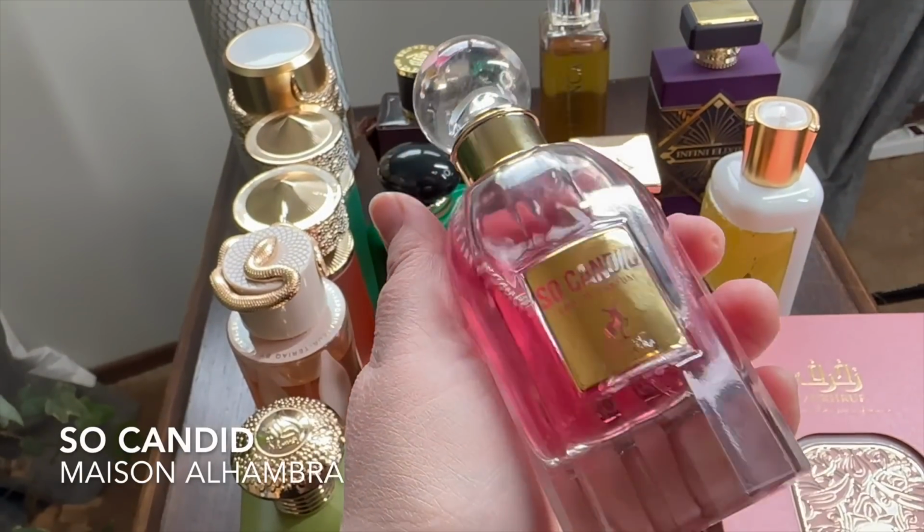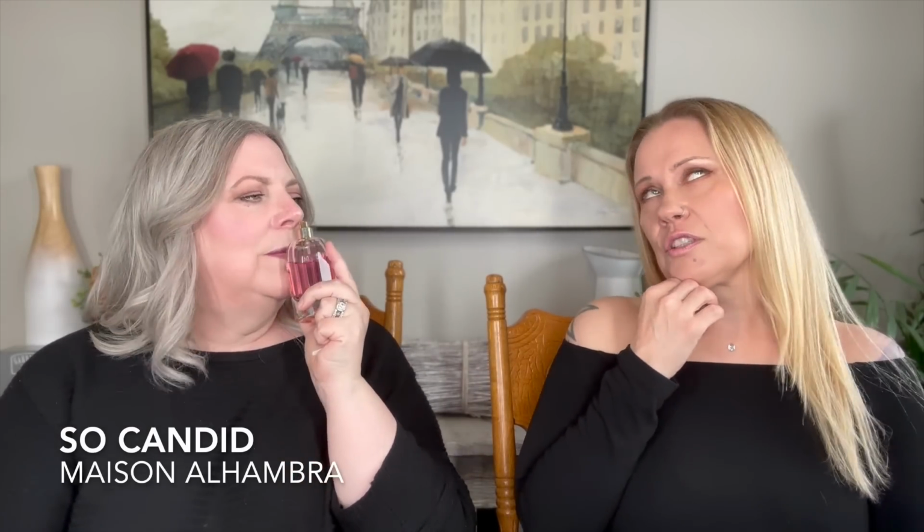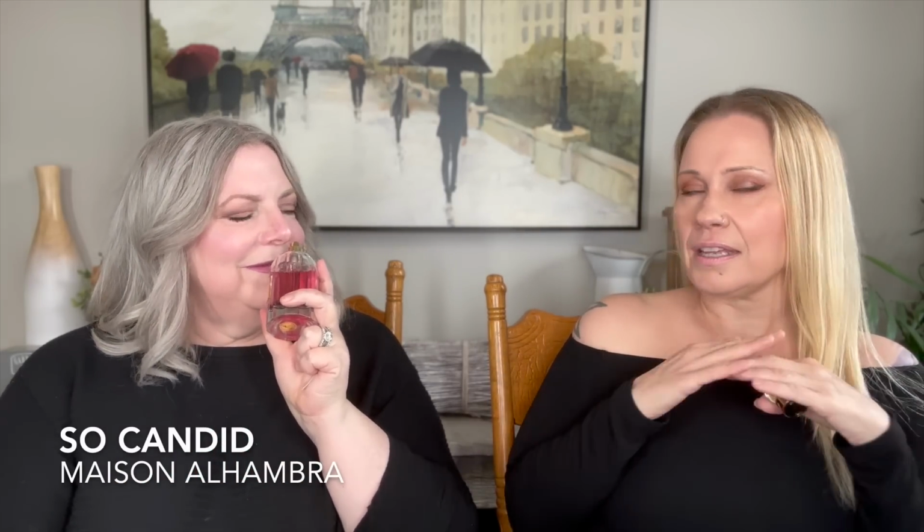It's beautiful. So beautiful. So we've talked about this one before, but I brought it back because the maceration on this one has been superb, and I'm really happy with it. It is a Maison Alhambra's So Candid, which is duping Jean-Paul Gaultier's So Scandal, which is one of our favorite perfumes. It's just so good. It's just a classic, eternally feminine, bright, sweet floral, and I love it.